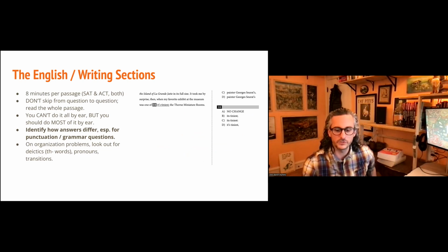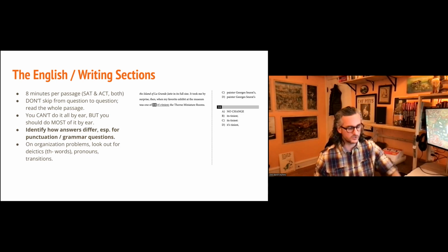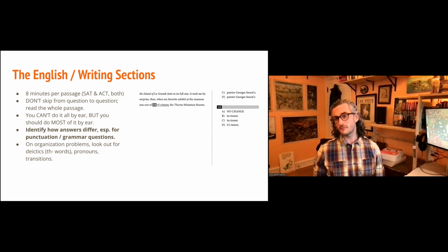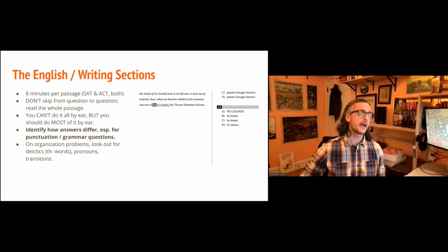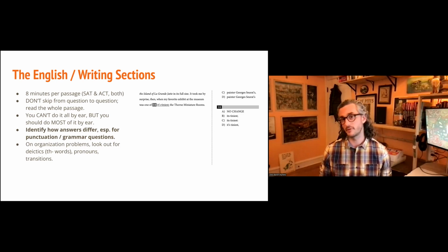One thing that you want to do, overwhelmingly, most students do best if they read the entire passage. Occasionally, students will skip from question to question and ignore the passage in between. Generally speaking, you want to avoid that because it's going to really diminish your overall comprehension. And when you get to those main idea questions or organization questions, it's really going to hamper your ability to answer those particular questions.